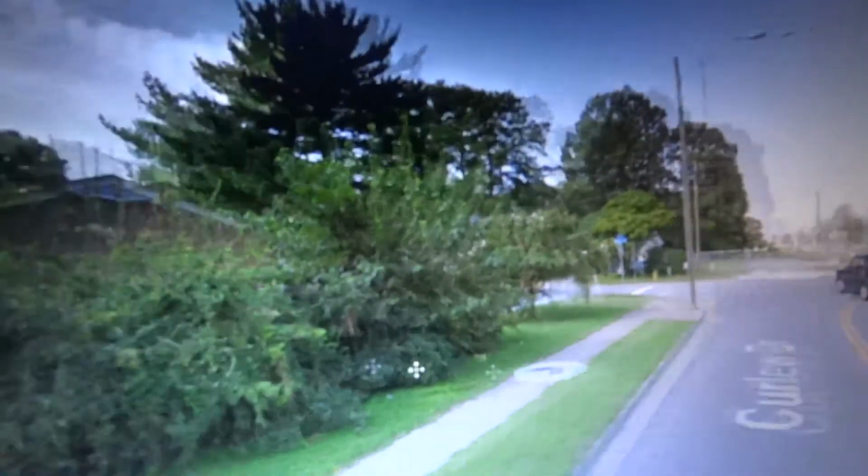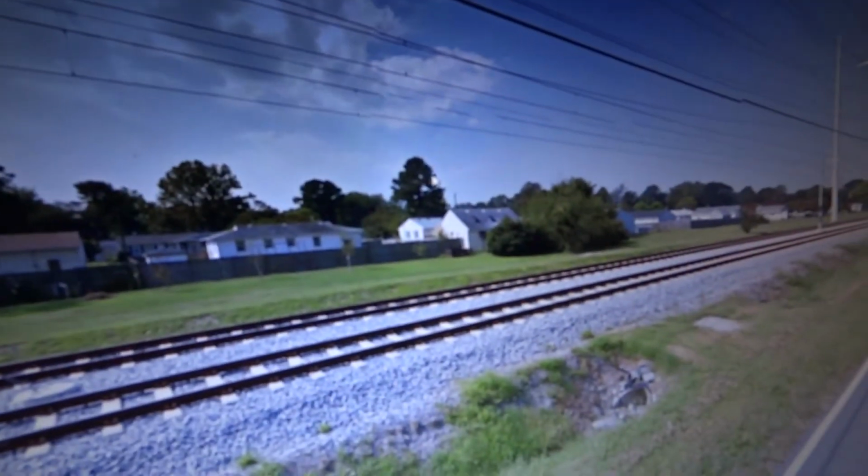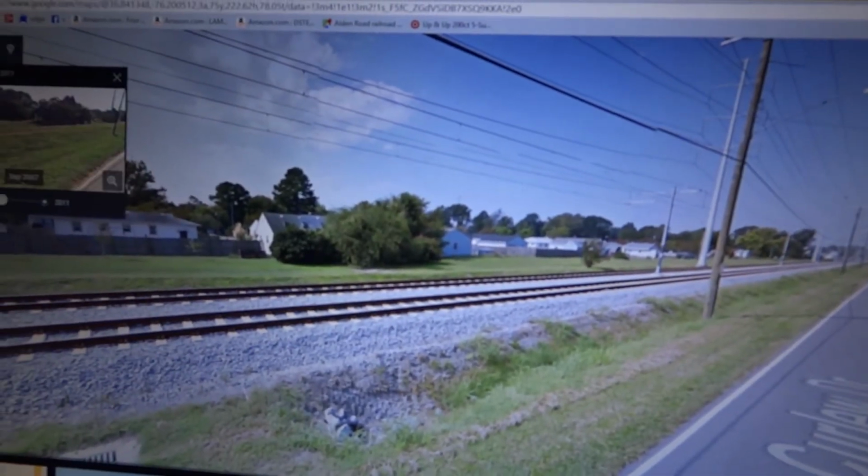But there are a couple more places I did want to show you. Alright, so Curlew Drive. There's actually a street view if you continue down this road.